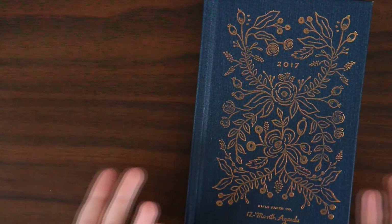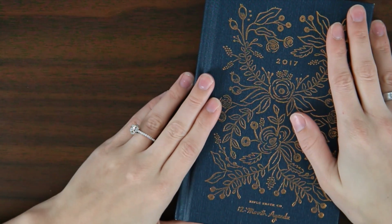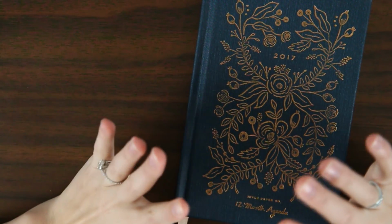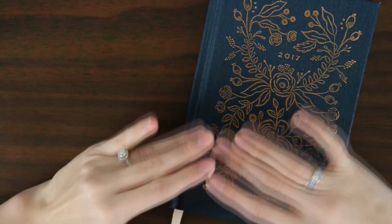But that is it. That is my Rifle Paper Co. 12-month agenda. I love using this. I find it very helpful. I love the size. I love everything about it. The hardcover is just completely perfect and a really great addition to my organizational process.